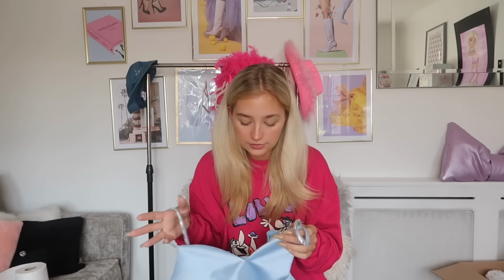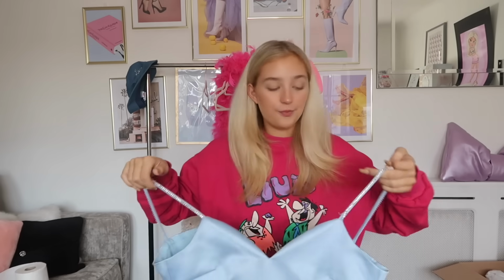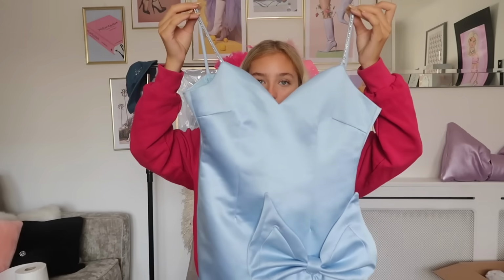The second item again is from the underground vintage store, but in the underground one they have like 20 different stores under there, so this is from a different store. This was £55, so it's a little bit more, but this again is such a show-stopping item. The straps are bedazzled. This is lovely blue satin. And if you know me, you know I love a bow. I just think they're so cool.